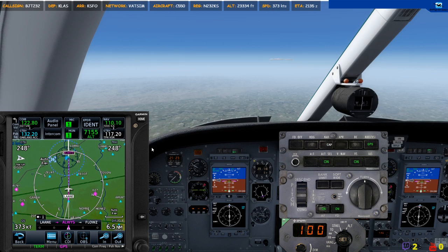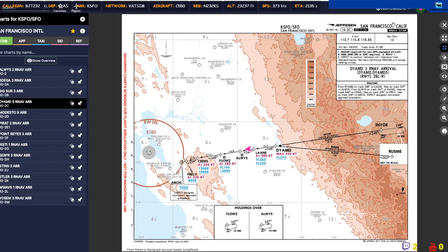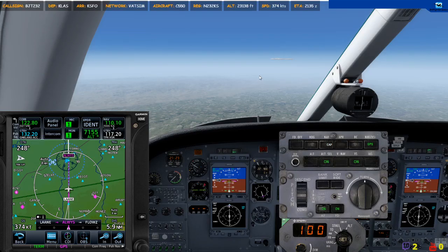Eye on our speed, make sure we don't overspeed. Make sure it says 10 to 12. And we're looking for the visual runway 28 right.